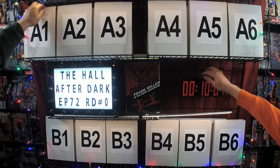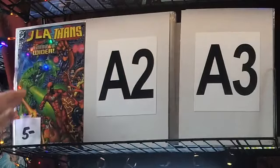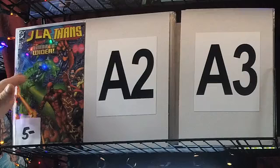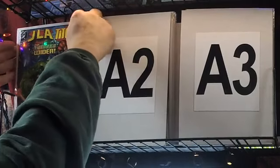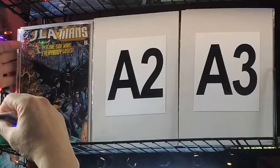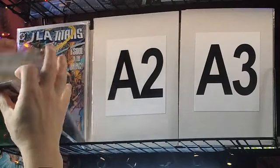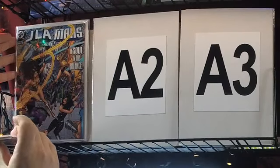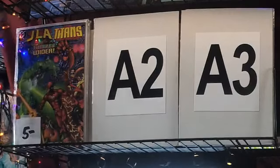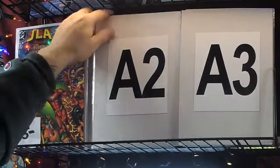All right, A1. For the first set, we've got Justice League of America and Titans. This is a 3-issue set, so you get all issues in the limited series, 1, 2, and 3. This featured art by Phil Jimenez and came out in 1998. Just $5. I love Phil Jimenez's work. Yep, awesome team up between the JLA and the Titans. That's an A1, just $5.